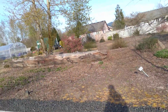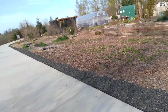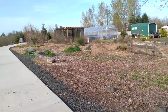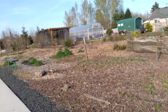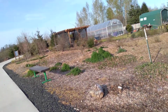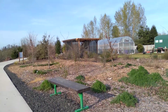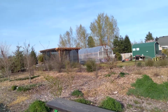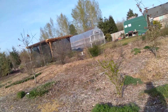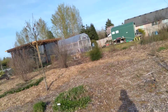Let's go back this way. Find the veggie garden, Pepper. I said there was a veggie garden. It's a nice greenhouse. Yeah, that's about the length of mine, but not. It's got more width than mine. That's going to be going up.